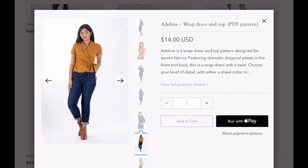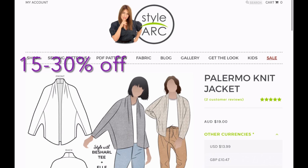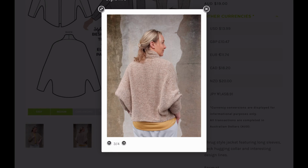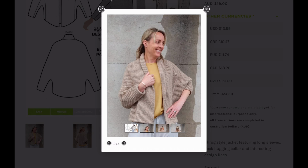And then next coming up, we have Style Arc patterns. I love Style Arc. In this case, I picked the Palermo knit jacket because yes, I could knit it, but boy, is it ever faster to sew it. And I think this would just be so flattering and work into my wardrobe perfectly.